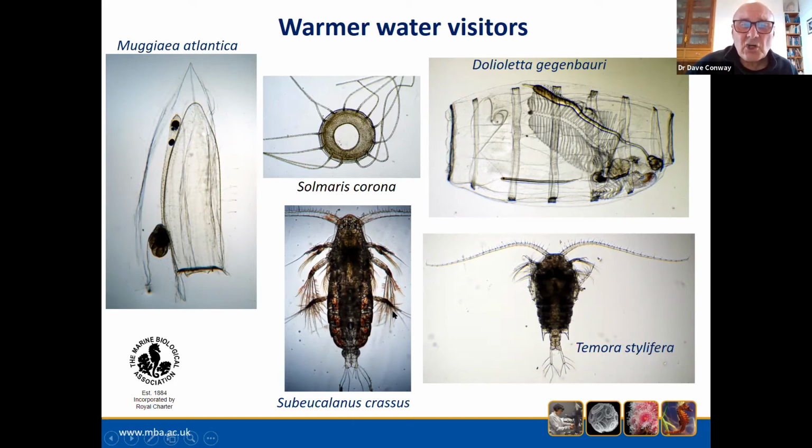This is a large copepod, a warmer water one called Subeucalanus crassus. It's a very large, chubby guy, with very feathery antennules at the front and swimming limbs. We get it occasionally. Last year it was reproducing. I was getting the young stages, and the eggs, which are very unusual. I was finding the eggs and also the young stages in the plankton. So it's just reproducing off here.